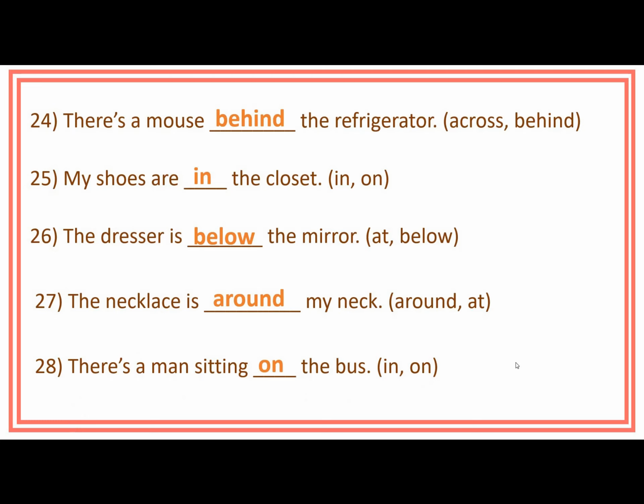So there you go, guys. That's the end of this preposition of place quiz number 2.